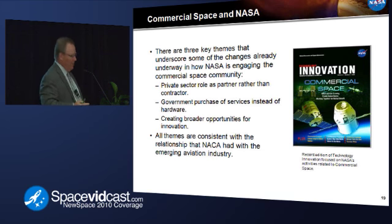And with a lot of other partnerships using Space Act agreements and other things, we're seeing this as well. Another one is the government purchasing services instead of owning and operating hardware. We're seeing that with commercial crew and with commercial cargo as well. And we're even seeing that on the space station, where there's a Sabatier reactor that's providing water on the space station. Hamilton Sundstrand paid for all the development, and NASA is just going to pay for the water when it's actually delivered on the space station.